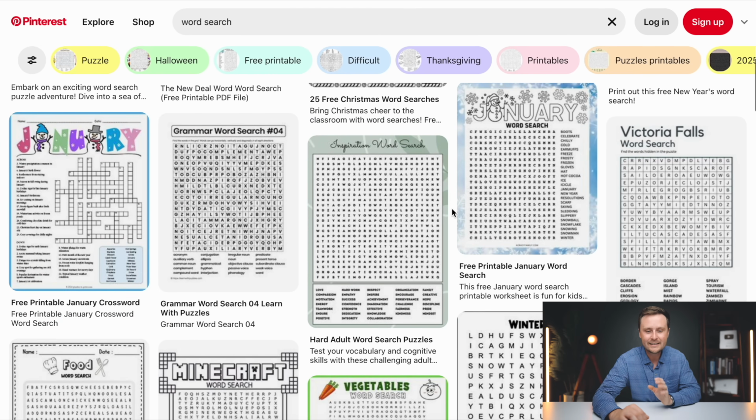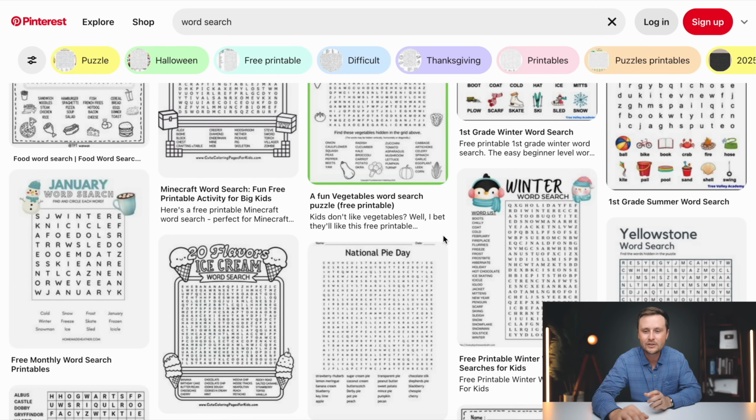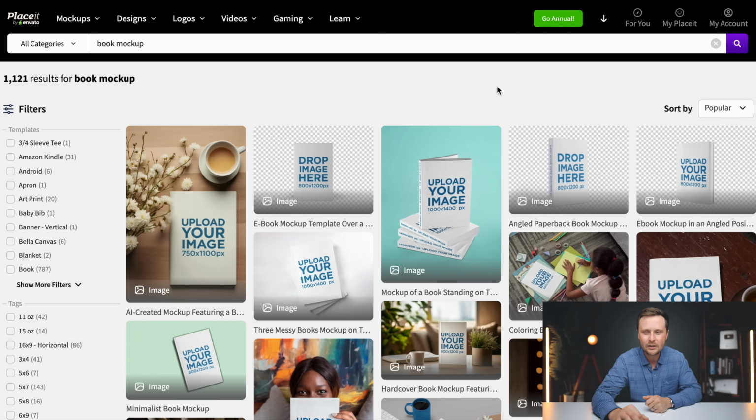But a big pointer that I can give you guys that you're not going to find anywhere else is that instead of just posting what everyone else is posting here, you can actually create mock-ups of your word search books. Now, this applies to any other type of Amazon KDP books as well. So essentially there are websites out there to create mock-ups. Hands down, the best one is going to be Placeit.